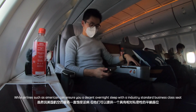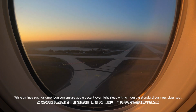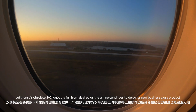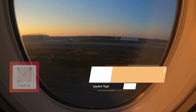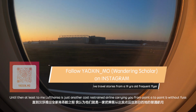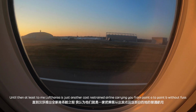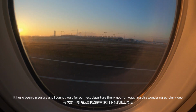While airlines such as American can ensure you a decent overnight sleep with the industry standard seat, Lufthansa's obsolete 2-2 layout is far from desired, as the airline continues to delay its new business class product. Until then, at least to me, Lufthansa is just another cost-restrained airline that carries you from point A to point B without fuss. It has been a pleasure, and I can't wait for our next departure.